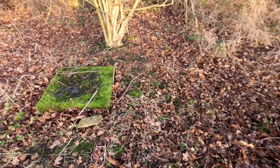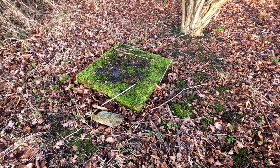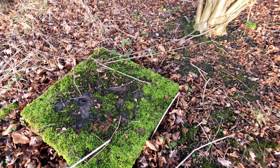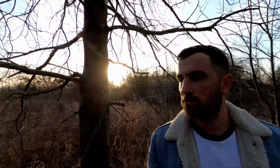So right in the middle of the site where the pithead building would have been, I've just found this down here. Could well be a mine cap. I'll just show you down there. So that could well be the top of the mine. Who knows? I'm not going to open it and find out. In fact, I'm a bit wary just standing here. But I just thought that was quite random to be in the middle of the woods. I mean, there is a housing estate just up there. Could be a drainage system or sewage, but who knows?